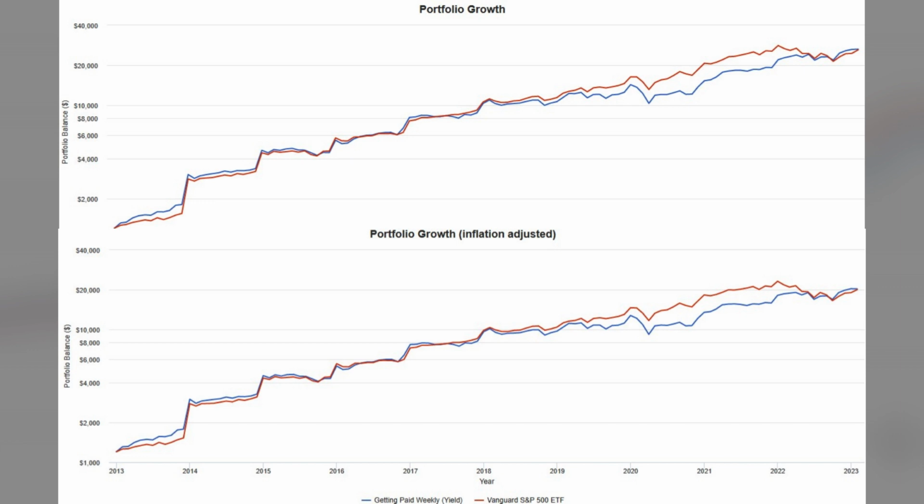One of the last things I wanted to show you here is the performance of this account versus the S&P 500 in a chart that most of us can understand. The top chart is the overall growth, while the bottom one includes the inflation adjusted numbers that we requested in the beginning. Again, the S&P 500 is in red and the getting paid weekly portfolio is in blue, and you can see how close this one was pretty much the whole time.